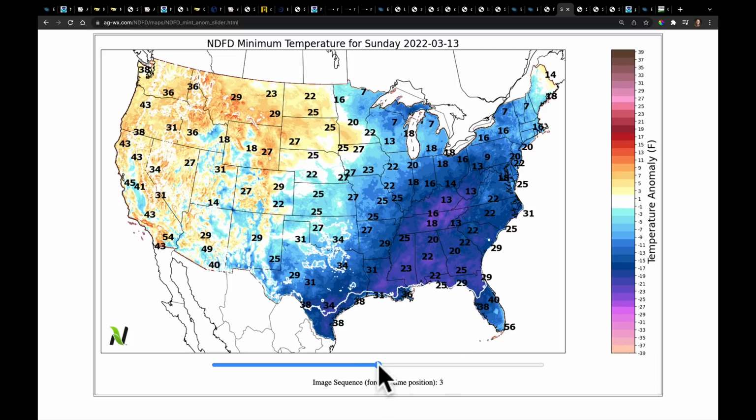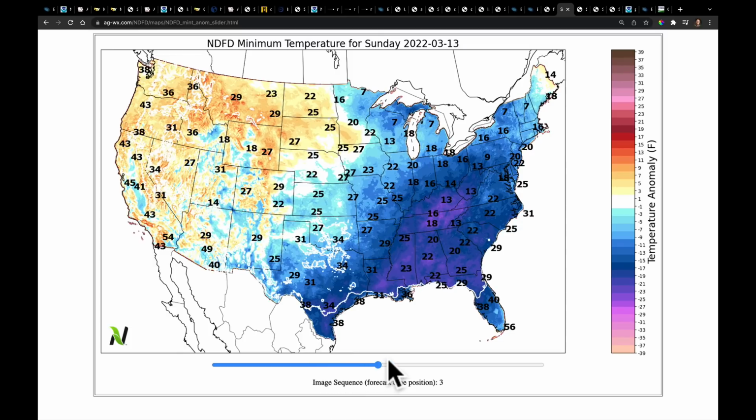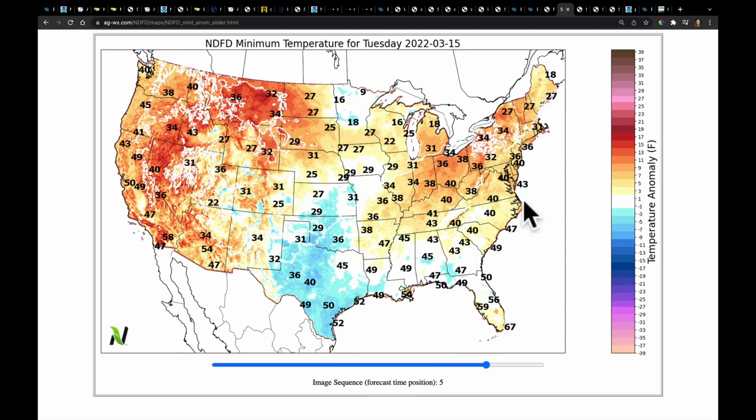Now, by the way, on Saturday morning, this is just crazy to think about. Kansas City, a low somewhere around 1 to 4 degrees Fahrenheit, whereas last Friday, it was 85 degrees there. Just incredible to see that shift, or last Thursday, I should say. So that cold air moves out to the east pretty quickly, and a lot of warmth comes in behind it.